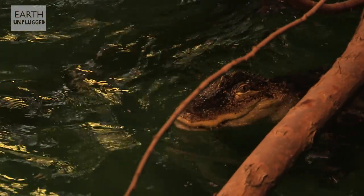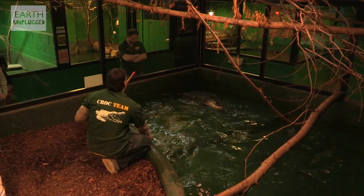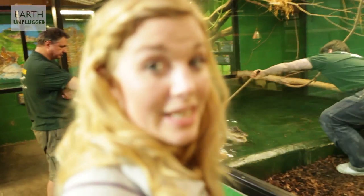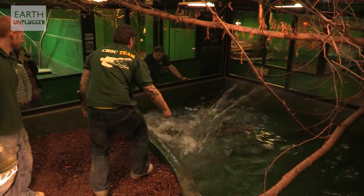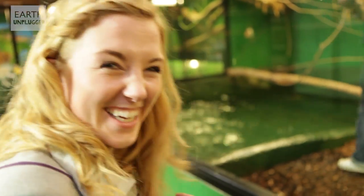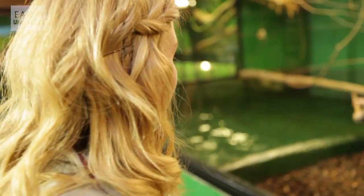Come on, Daisy. I really want him to get his hand out of the water. Daisy. Good girl. So Daisy's been stick trained and she responds to her name. But since she's settled in this enclosure, she's become a lot more feisty, which is good because that's how they behave naturally in the wild.